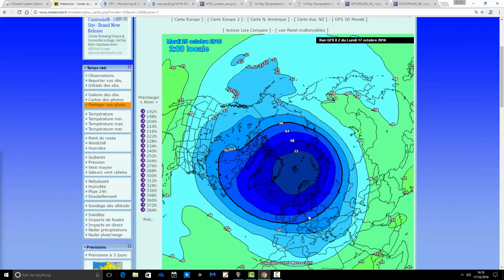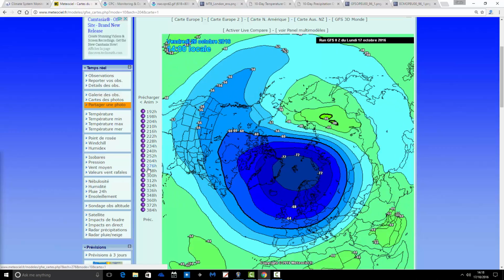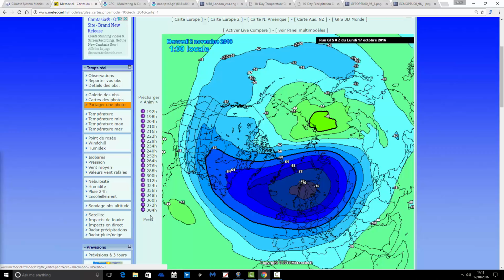We know that we're trending very close to average temperatures in terms of those stratospheric temperatures over the North Pole at the moment. If we just quickly run through, this is based on this morning's GFS, the midnight run of the GFS, you see that we do get a little bit of a warming occurring there.